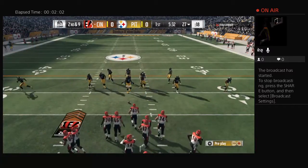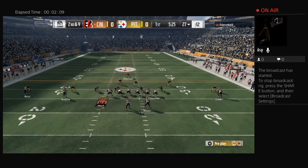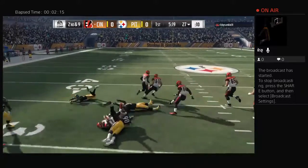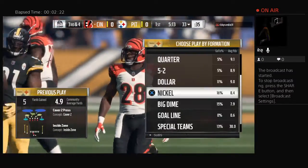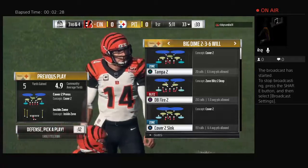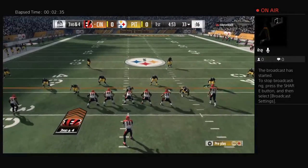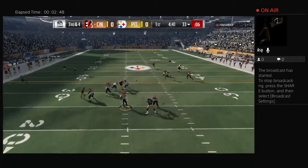Second down following the run. Again, it's Mixon. So this will go for 5 up to the 33. And they'll look to avoid an early 3 and out here on 3rd and 4. Dalton here from the gun.